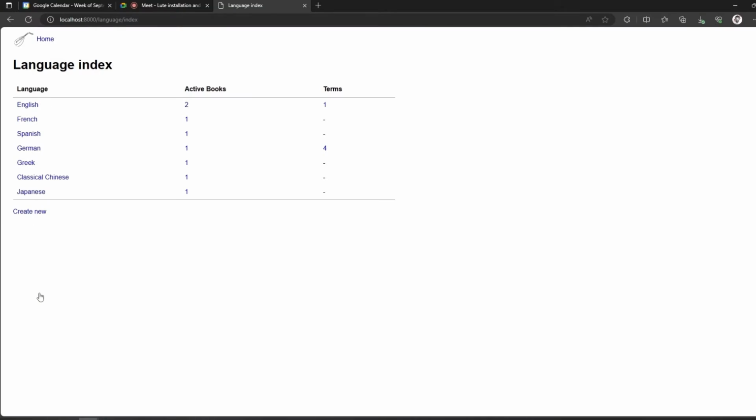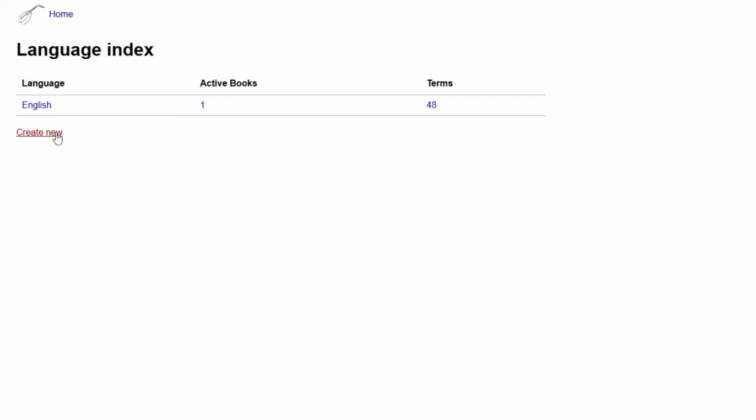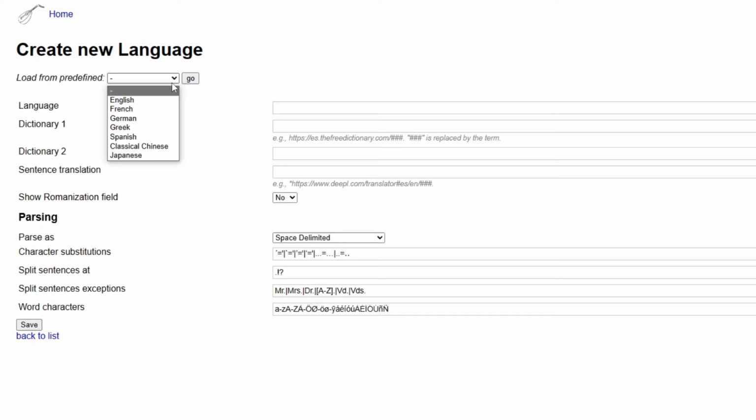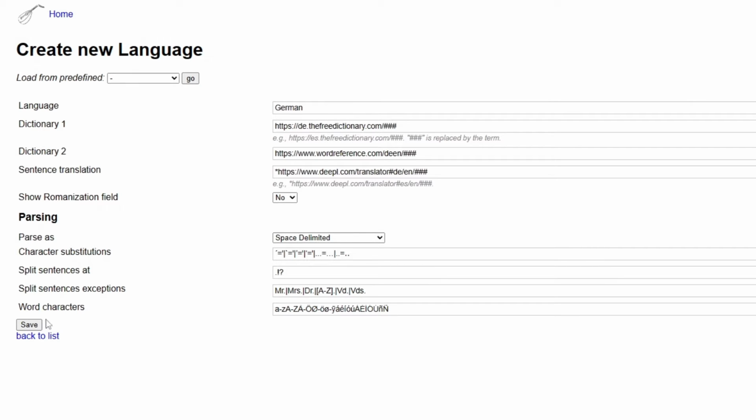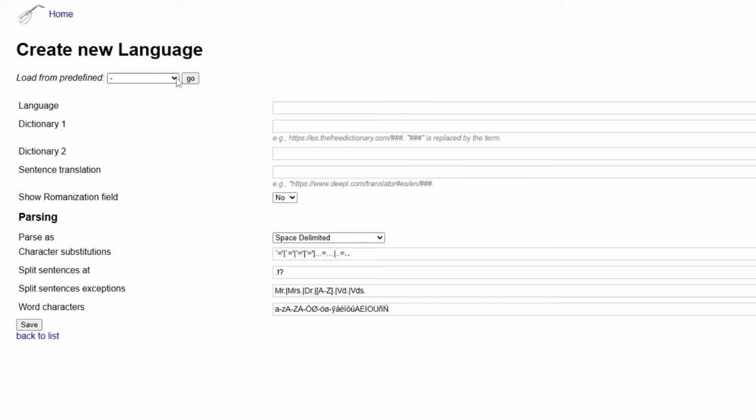Click on languages in this little menu here. Then you'll see the pre-installed languages. If your target language isn't here, you'll need to add it. Lute can handle basically any language, but it hasn't been taught how to do that yet for most of them. When I added Czech, I just copied the German entry and I made a few changes to fit Czech. Currently, Lute works best with Latin languages, Japanese, and classical Chinese, the ones that are basically in the list.